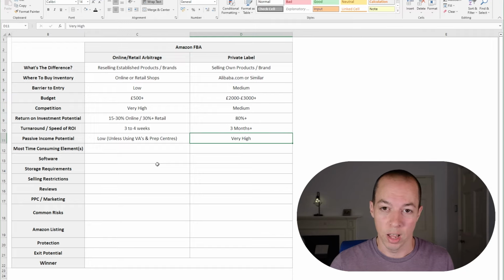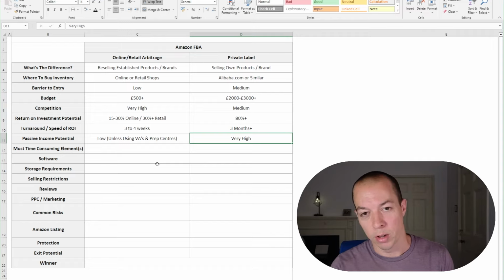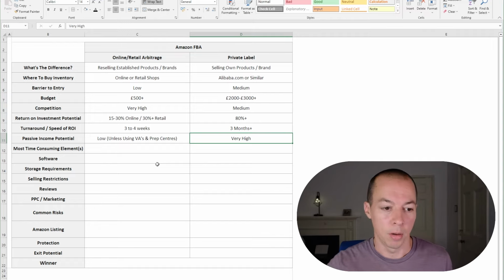Whereas arbitrage, unless you're outsourcing your sourcing to VAs, i.e. virtual assistants are going to find products for you, and then you need to review those and actually order them. But even just ordering inventory takes loads of time with arbitrage. Whereas a private label, it does have a much higher passive income potential.